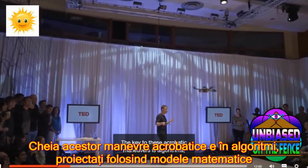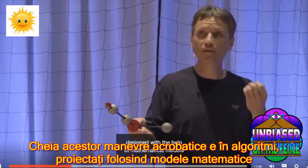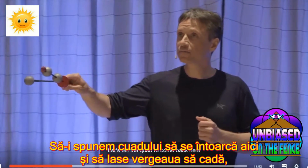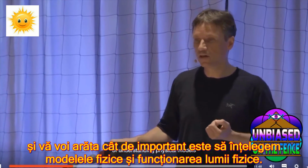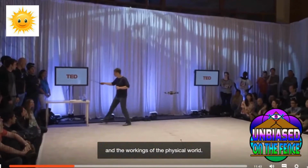The key to these acrobatic maneuvers is algorithms, designed with the help of mathematical models and control theory. Let's tell the quad to come back here and let the pole drop, and I will next demonstrate the importance of understanding physical models and the workings of the physical world.